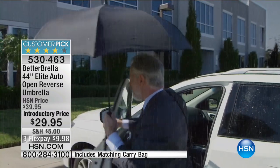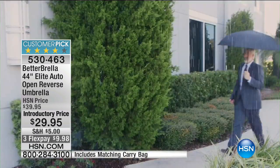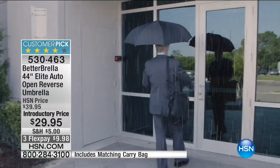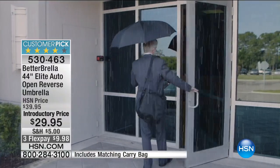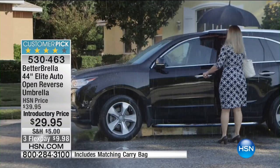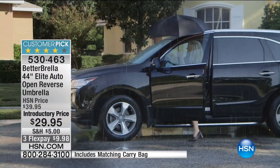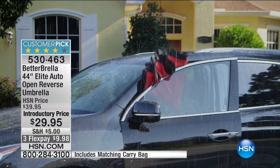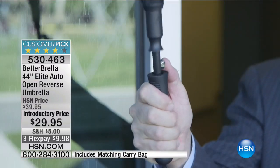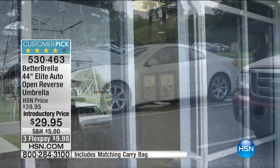This, you open your car a little bit, you pop the button. Now he stays dry, his briefcase stays dry, his pants stay dry, his shoes stay dry. And when he goes in like this, look at how easy it is for him to shut his umbrella. Again, this is the car. This is the game changer here. You get in the car. All you need is a couple inches and it slides right in. Her briefcase, her files, her work stuff, nothing is getting wet in there.